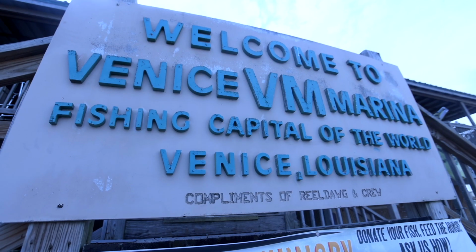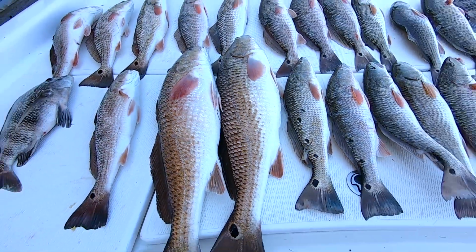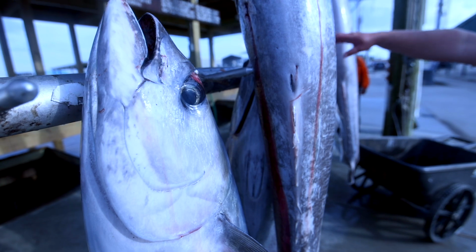If you ever get the chance to go to Venice, Louisiana to go fishing, whether it be inshore for redfish or offshore like we did for yellowfin tuna, I suggest you do it. Venice, Louisiana is a bucket list destination for any angler.